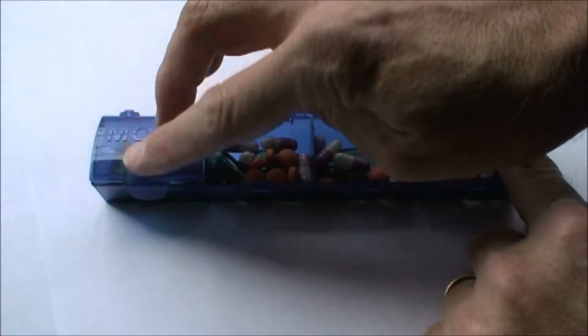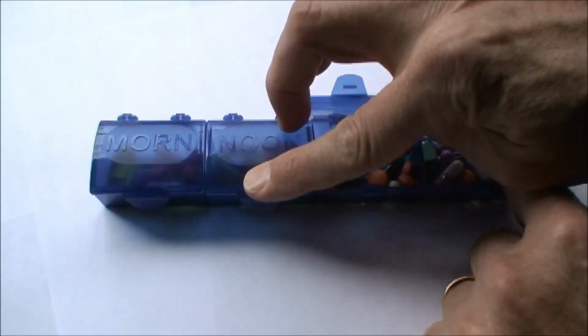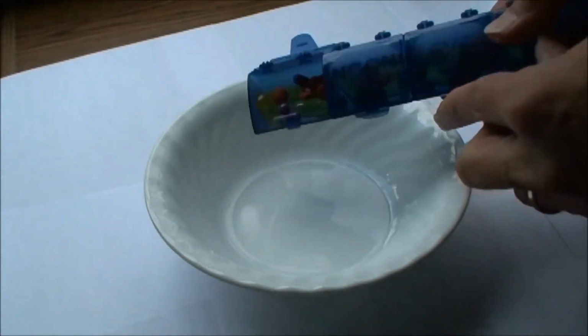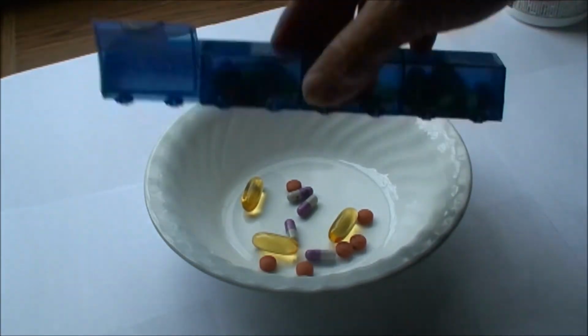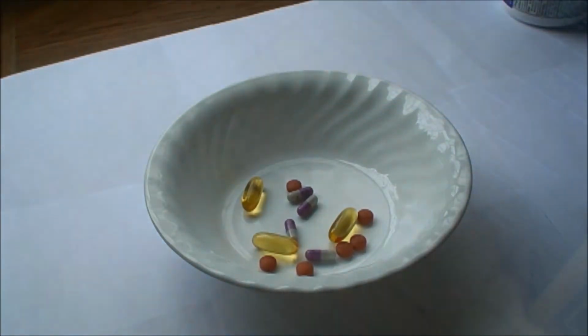The lids have a positive snap closure that you can hear, and that gives you assurance that they're fully latched. When you go to get your pills out of one compartment and turn the organizer upside down, you can feel confident that the lids on the other compartments will remain closed.